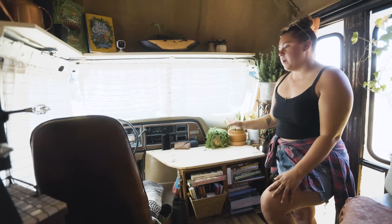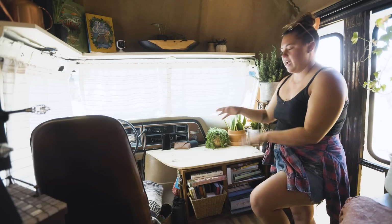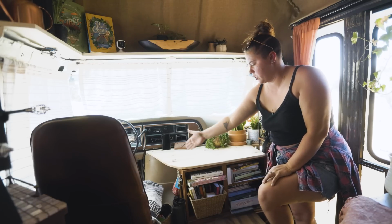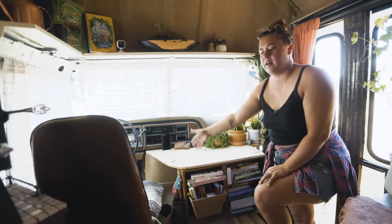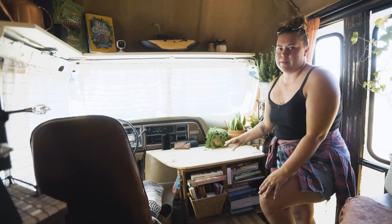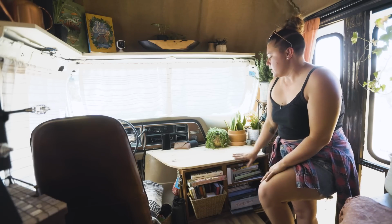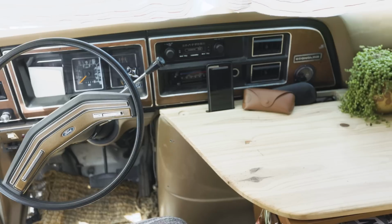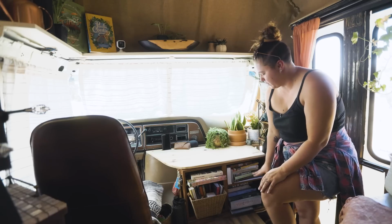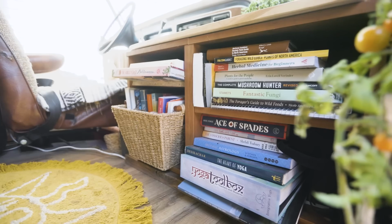So our bus, being a shuttle bus with a short front, has what's called a doghouse right here. So a lot of the engine actually comes into the livable space. So we wanted to utilize this area and kind of cover that up because it wasn't very pretty. So we found these little cabinets here that my parents actually had just laying around in their garage, cut them to size to make some extra storage for books and a couple of games.